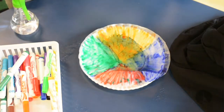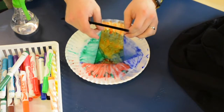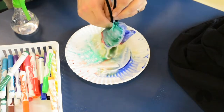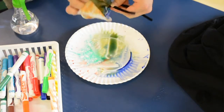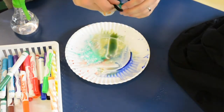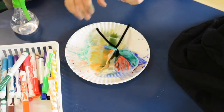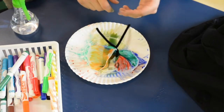And then you just take a pipe cleaner. And you fold it up here around the middle. Do a good twist right there. And then you've got your butterfly with his antenna. Isn't that neat? I think that's really cool. You guys did a really good job on yours. I wonder if you'll make them again.